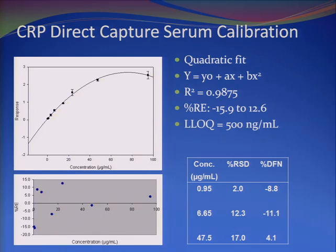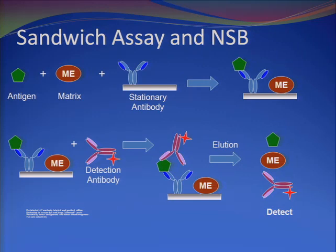This is a calibration curve for it. This shows the calibration residuals throughout that range. We had a lower limit of quantitation of 500 nanograms per mL. The physiological normal is 2.5 micrograms per mL. So we were in the range, and we had good validation data that would pass the FDA guidance. So that was a successful application, although we could not do parathyroid hormone.